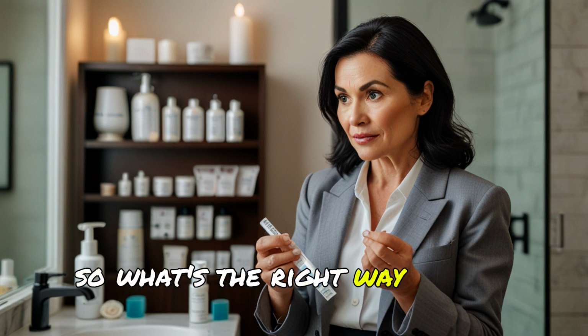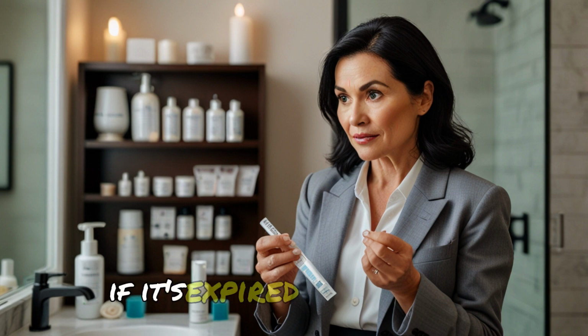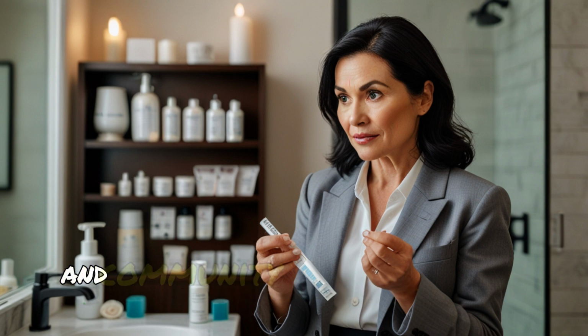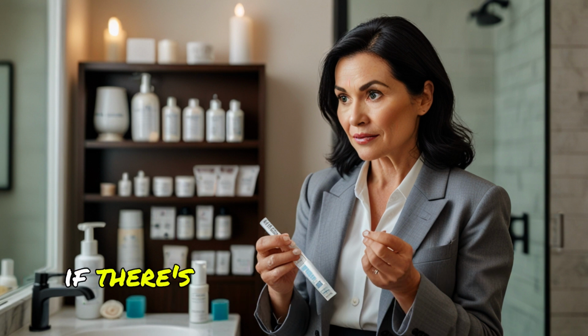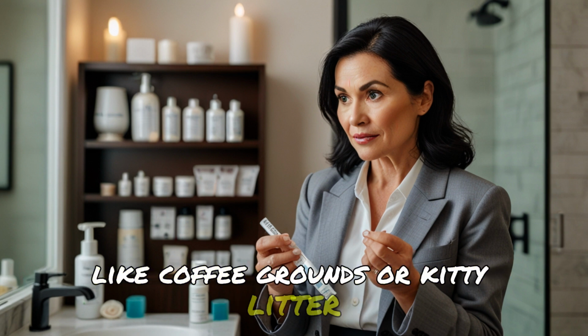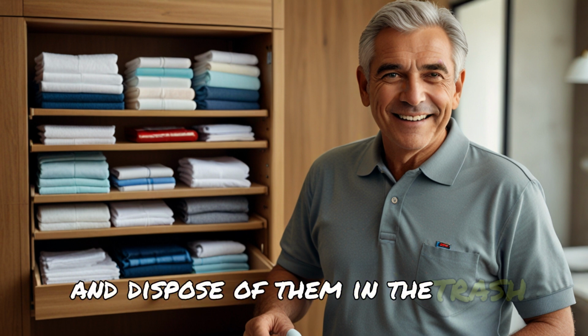So what's the right way to get rid of them? Check the expiration dates today. If it's expired, it's got to go. Use a medication disposal program. Many pharmacies and community centres have drop-off locations where they'll safely dispose of old prescriptions. If there's no take-back program nearby, follow FDA guidelines. Mix pills with an unappealing substance, like coffee grounds or kitty litter. Seal them in a plastic bag and dispose of them in the trash.